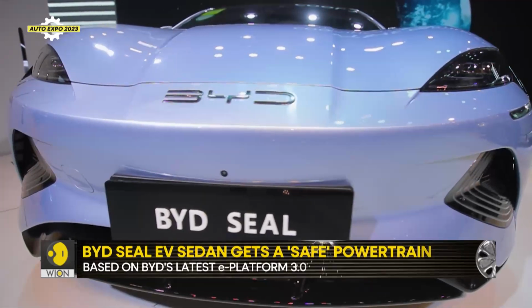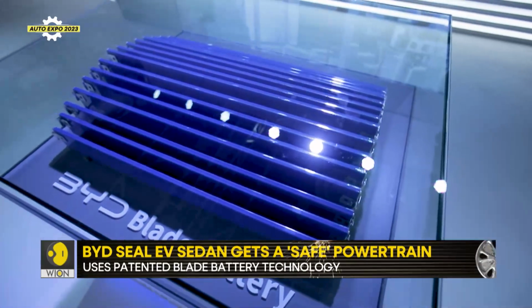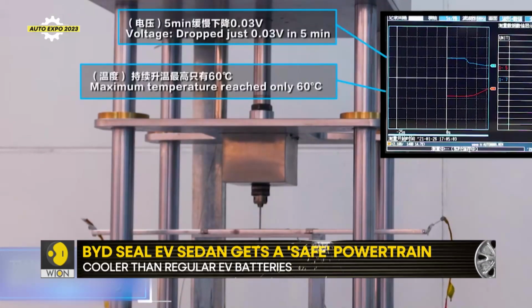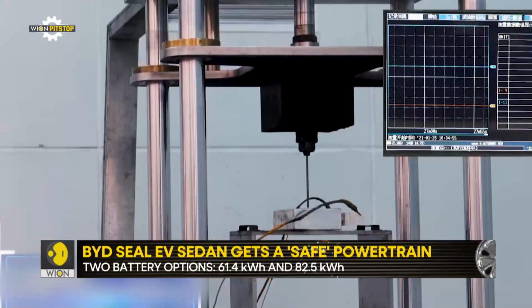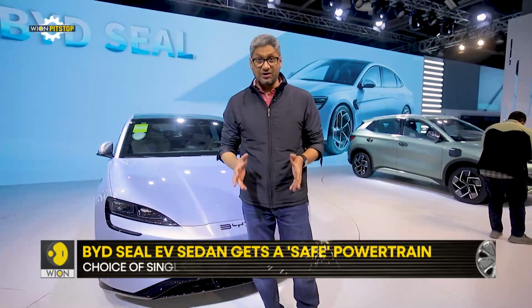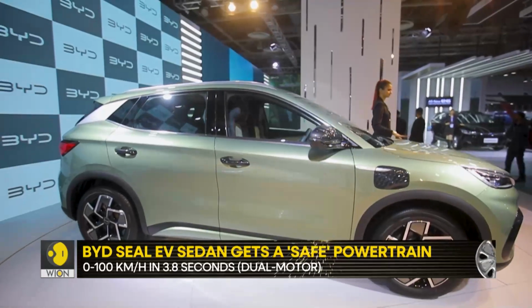But one thing that really makes BYD stand apart from all the other manufacturers is the fact that these cars run on Blade technology batteries. And essentially the advantage of this technology is the fact that even on piercing the battery, the temperature rise is going to be only about 60 degrees, whereas if you factor in a regular NCM chemistry battery, if you pierce that, the temperature rise is going to be to the tune of about 600 degrees. So BYD is definitely proving to be a very, very serious player, and going forward it's only going to get better in the Indian market as well. And in terms of technology, these guys are absolutely insanely good.